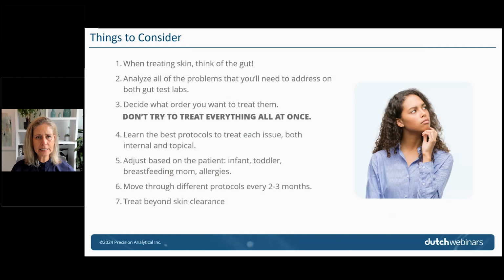So what are things to consider if you're treating this way? Well, if you're thinking of treating the skin, think of the gut. Of course, with acne, think of hormones. I think that goes without saying. You'll have to analyze all of the problems that you'll need to address on all the work that you do. And you have to decide what order you want to treat them in. Don't try to treat everything all at once. That is going to be counterproductive. And then adjust based on the patient.